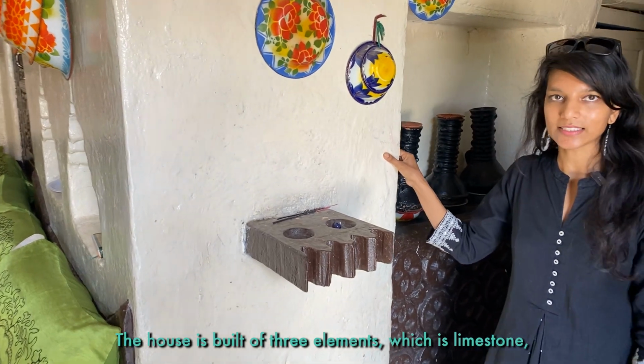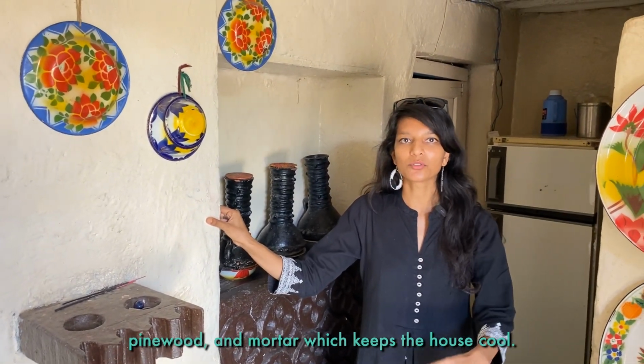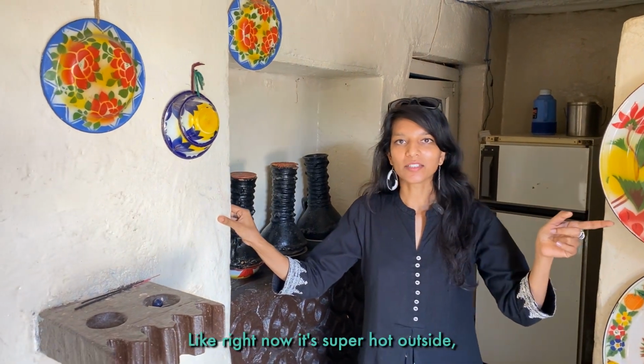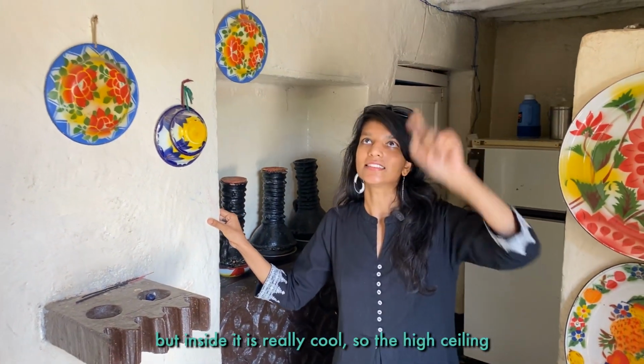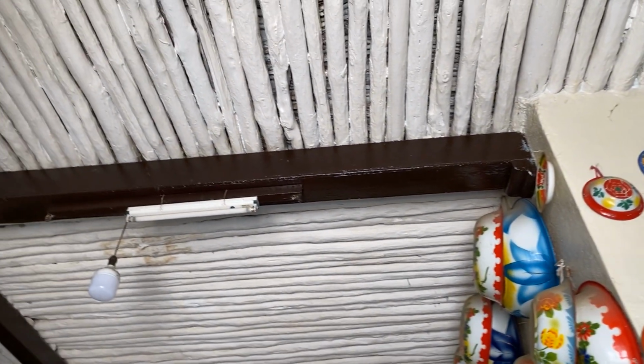And another important thing, since it does get a little hot during the summer, the house is built of 3 elements, which is limestone, pine wood, and mortar, which keeps the house cool. Like right now, it's super hot outside, but inside it is really cool. So the high ceiling and the building material really adds to it.